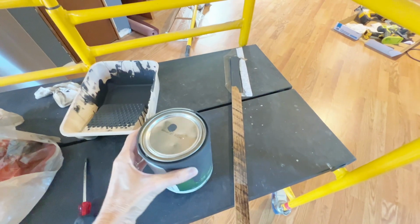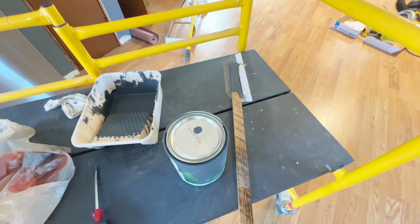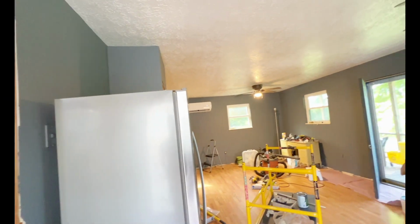So we bought a quart of paint for these 2 doors, and I didn't first think it was gonna be enough, but I do think it is. I think I'm gonna be able to get one more coat and it's gonna be fine. I've gotta find a paintbrush to get back in this little area right here. All the little crevices when it comes to paint.